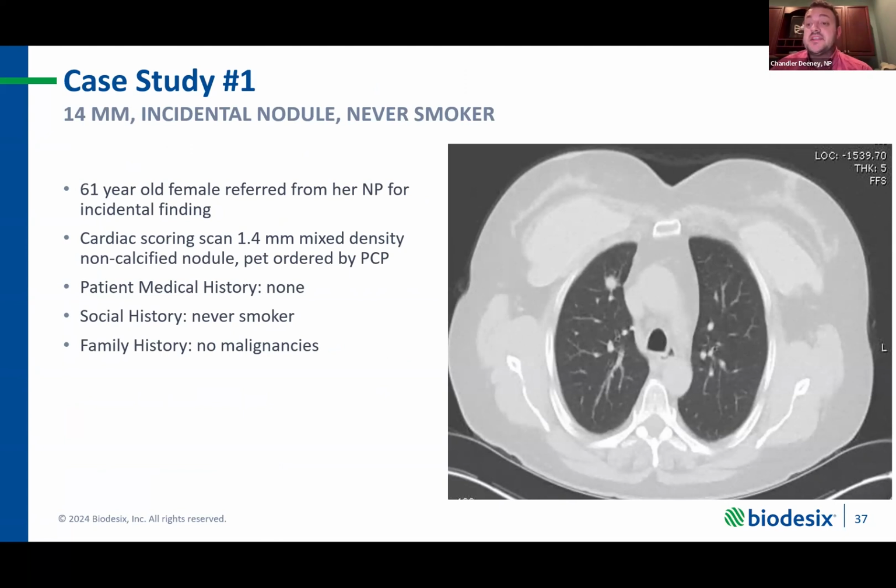This was one of the case studies that initially was sent to us. It was a 61-year-old female. She was set up for a cardiac scoring, had a 1.4 centimeter nodule in the right upper lobe, never smoker, no history of cancer, so referred to us before any other testing.